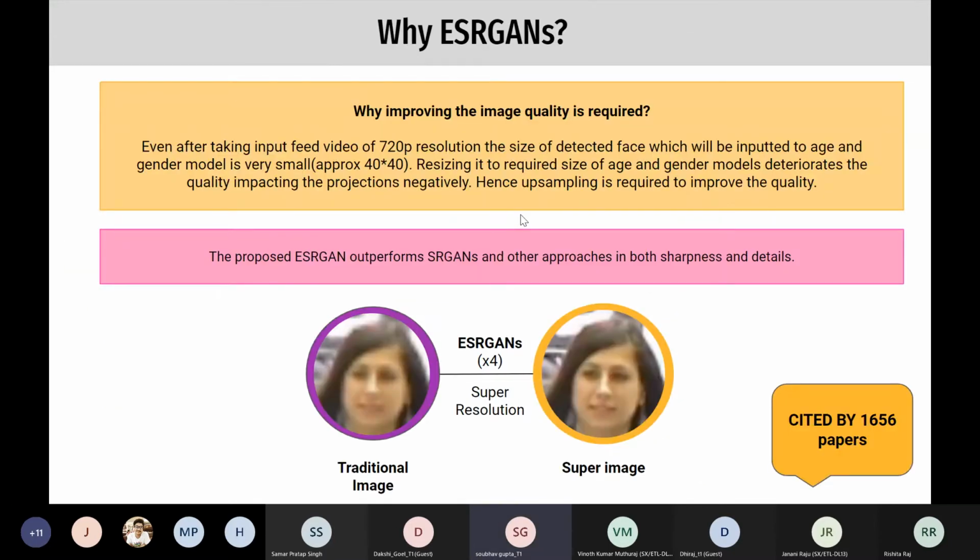Now coming on to why ESRGANs. Interpolation methods work well, but the results are a bit unsatisfactory. As we all know, humans don't distinguish images by pixel difference, but rather by perceptual quality. GANs in general increase the perceptual quality of the image, or in other words, make the image more pleasant to the eyes. One of the major reasons that ESRGAN works so much better than SRGAN is that it consists of various loss functions rather than a singular one. Its research quality is backed by an astounding number of 1656 citations.